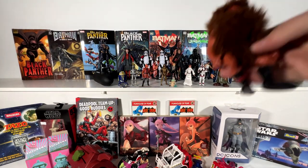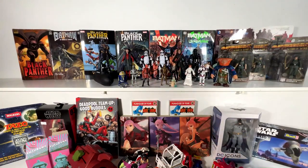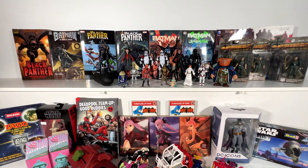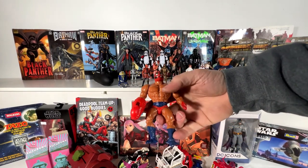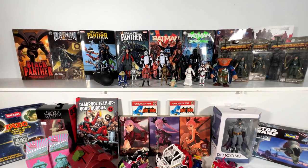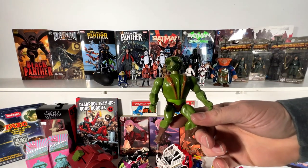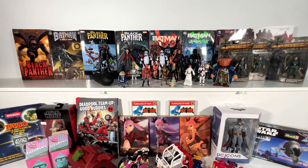We have a Grizzlor. Belt. This guy's really clawful. I went there. I did that. Yeah. Terrible joke. We have a Kobra Khan. This is Kobra Khan, isn't it? Yeah, I'm sure it's Kobra Khan. Who's this one? Oh.